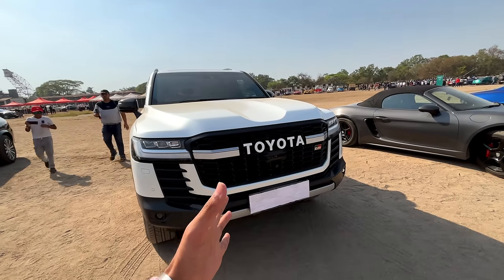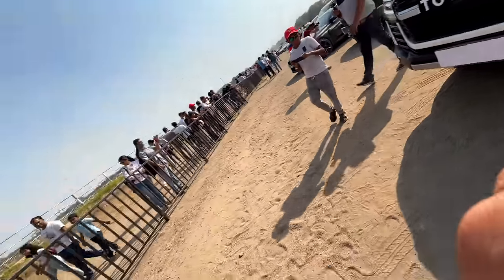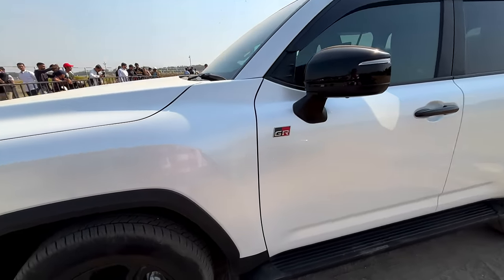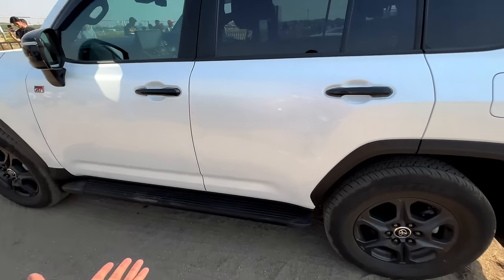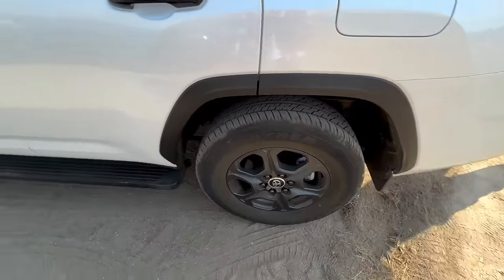It's a Toyota Land Cruiser GR edition. I don't think I have seen a GR Toyota Land Cruiser till now, but yeah, it is right in front of us guys. You can see the GR badge, and inside it looks something like this. We have got pretty insane space as well. By the way, it would look quite good if you get some aftermarket wheels on them.